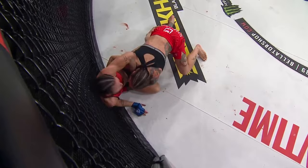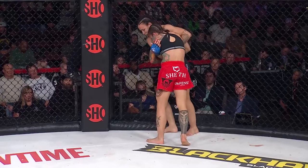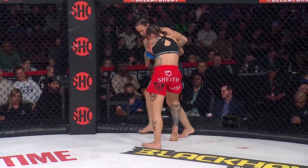Look, she's putting a lot of pressure. She's taking a chance, but she's got to take that chance against someone that's got better stand-up than her overall. And she has the advantage. She can get this to the ground. You saw her go to mount. Yep. The first round at the end, I think that there was time on the clock.